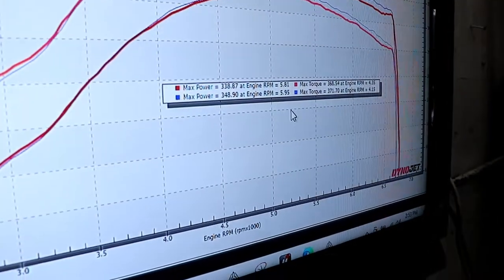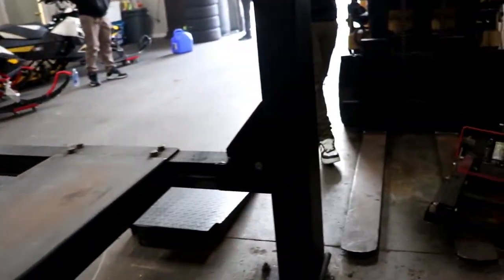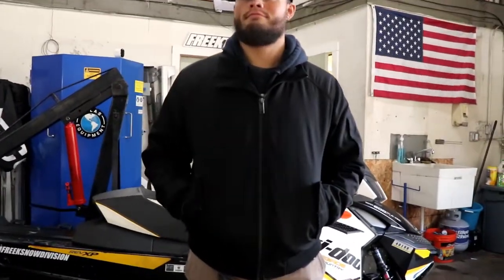Yep. Holy shit! It's already at 350, the first pull. I already made 348 on the first pull. How much? 348 on the first pull on the mix. Okay, yeah.